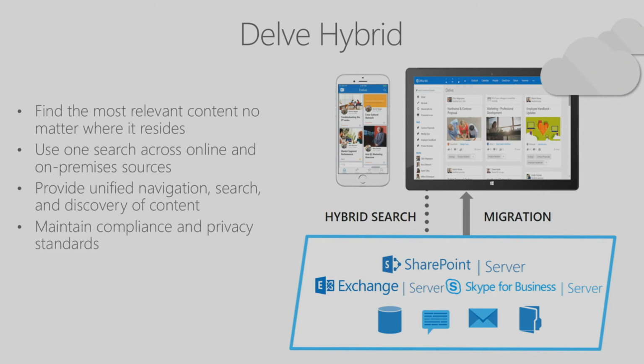Even as you start to migrate content, if you choose to do that, we'll just start to track. The search crawler will always ask, where is the content now? So if you have single sign-on and hybrid search configured, you then have the opportunity to have Delve light up and help people around your company discover content from wherever it lives.